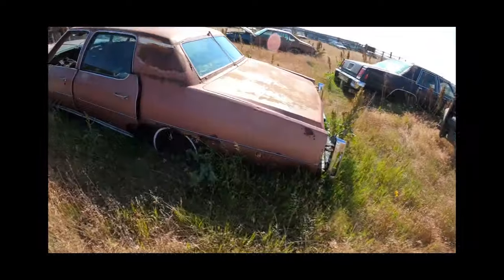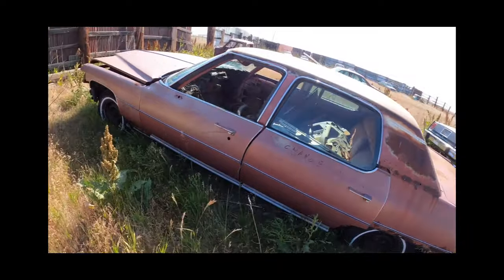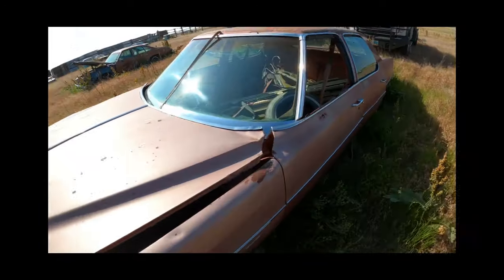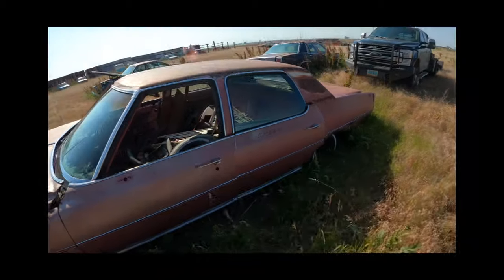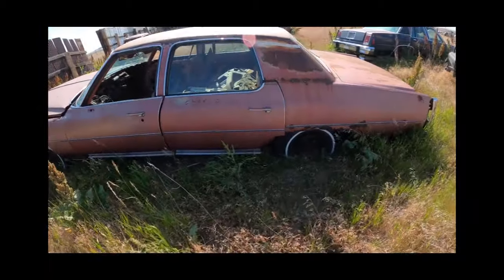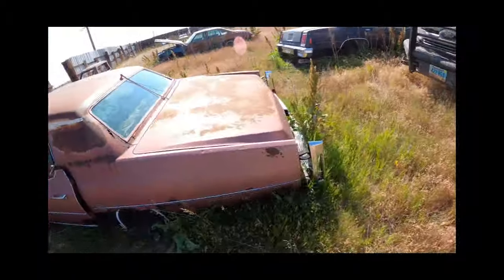On us last night, so it's day 2 of pulling these cars out here. Got a 74 Cadillac Fleetwood. Doesn't look, I don't think there's a motor. No motor. Interior's pretty much gutted out, but super duper clean car. So we're gonna try to pop this one out of the dirt and see if we can't get it loaded up.